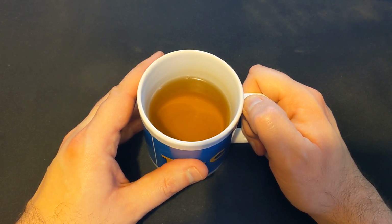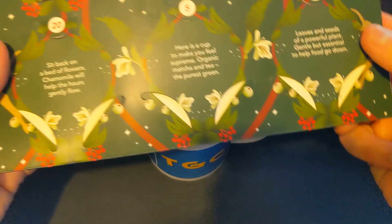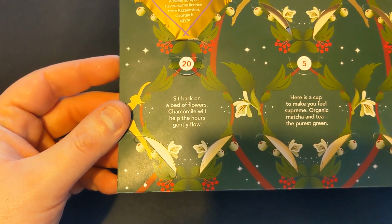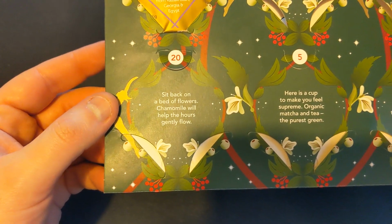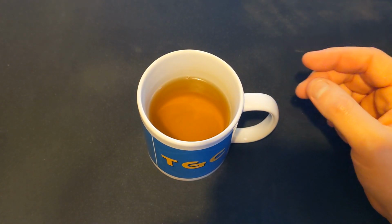And just before we begin, I realise I did not look at the little sort of poem thingamajig that hides behind the tea bag in the tea pocket. So here we go. I know a few people do like these. So right, let's see what it says. Sit back on a bed of flowers. Chamomile will help the hours gently flow. Oh, that sounds all very peaceful and relaxing. It all sounds very nice indeed.